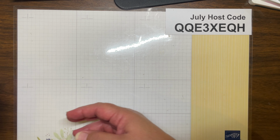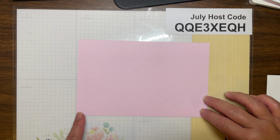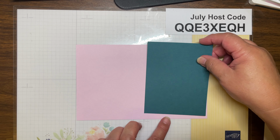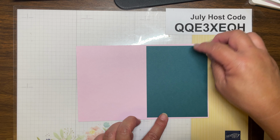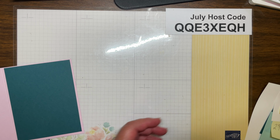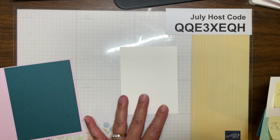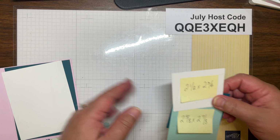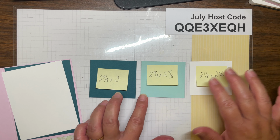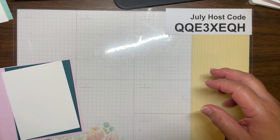So let me get the pieces that I already cut. This is the standard A2 size, so it's 8.5 by 11. I cut it at 5.5 and I scored it at 4.25. And this is 4 by 5.25. I just cut it down by 1/4 inch. This one is 3 3/4 by 5. And then these are the three pieces that I'm going to use for the sentiment. They're really just going to layer each other, okay? All right, so let me move that out of the way.